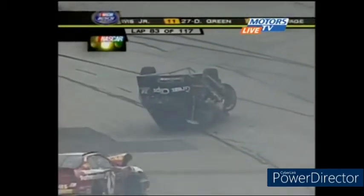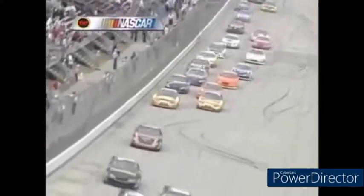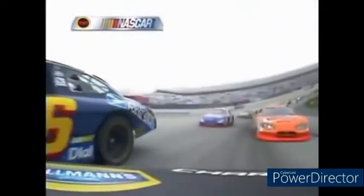Hamlin got turned and squeezed up into 2 cars on the high side. Aaron Crocker, the 6th car, did not get off to a particularly good start. She's on the bottom of the racetrack, just can't move that car up, and cars are just going by on the outside, freight training her. And she lost about 10 spots.